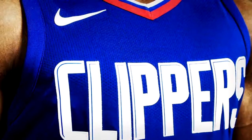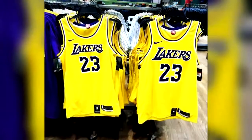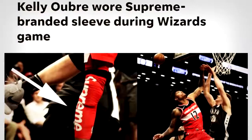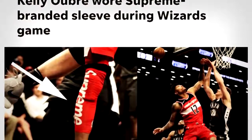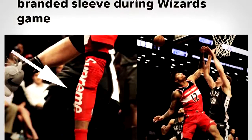I mean, the only big difference was that we'd see a Nike logo on every jersey now, and some of the colors might have been off. But the other big deal was that NBA players were no longer allowed to wear or display logos of any other companies. The first notable case happened in December of 2017, where Kelly Oubre wore a Supreme sleeve. During halftime of a game, he was asked to take it off.